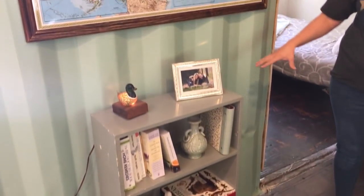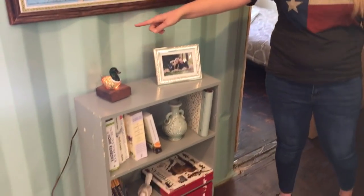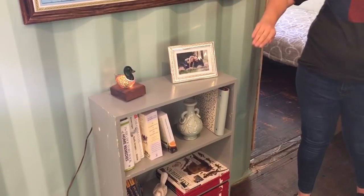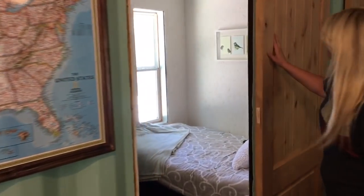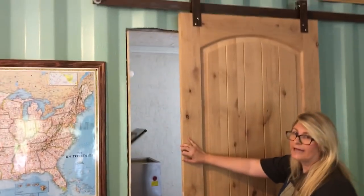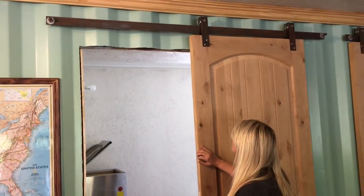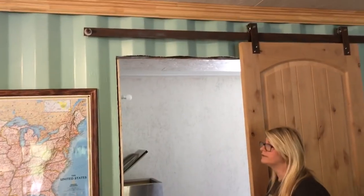Right here, this is kind of temporary, we think. The goal is to build a circular table that could fold down so that we have more space, but I actually kind of like it. So you'll see our sliding doors. Taylor actually built these himself for about $15, just using some steel. Taylor, walk us through.